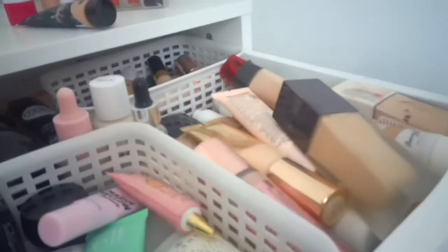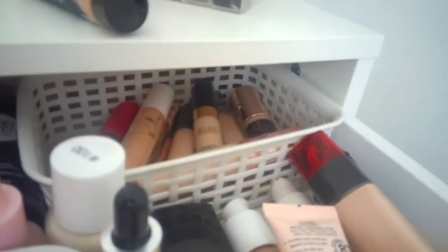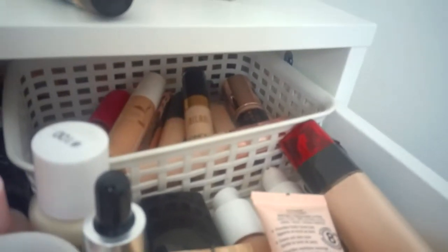Again, I've not put it back properly. I will resort it once I take all my project pan stuff out. But very quickly before my camera dies, I've just unplugged it. This is the basket for my concealers. I'm rubbish at holding the camera. I always use a stand, so I'm sorry if this is very, very shaky. So we're going to go through them.